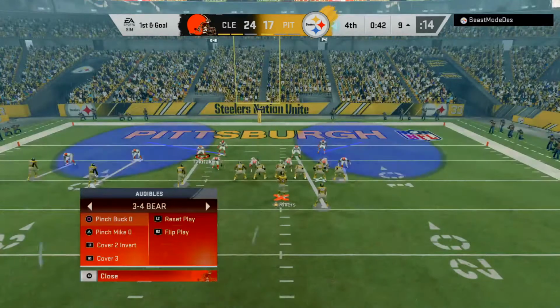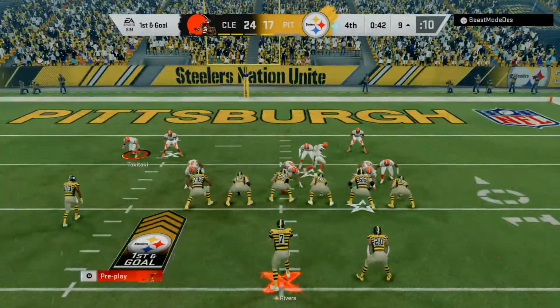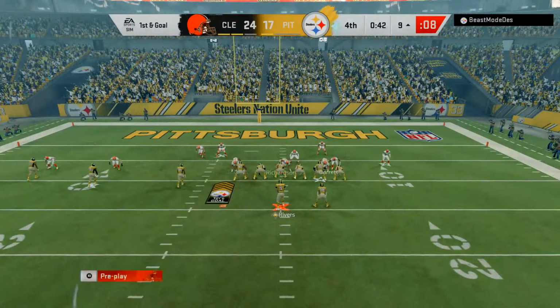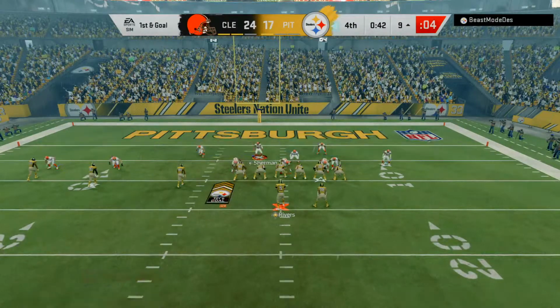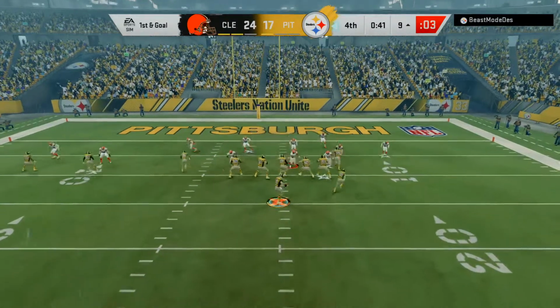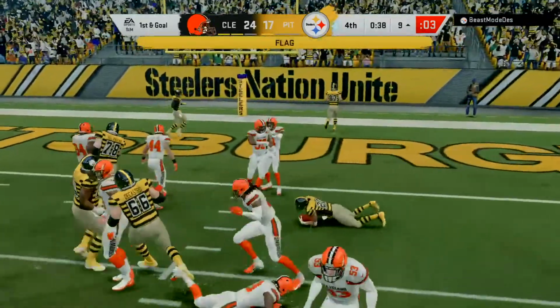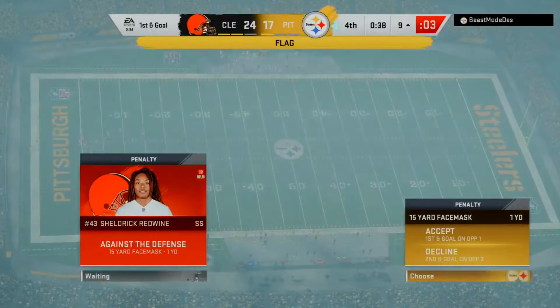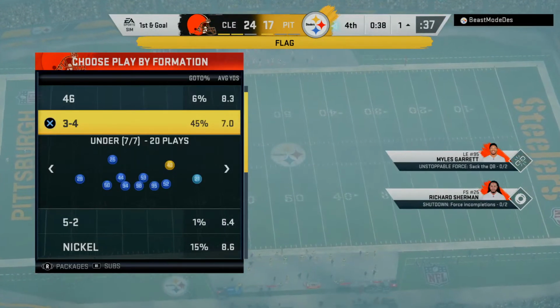A looming decision to make on the conversion, down 7, but first things first, they need to score as they come up on 1st and goal. He's back to throw. This will be caught at about the 5. And he'll be brought down. Oh, that's a face mask. Certainly looked like it. Indeed, here come the flags.